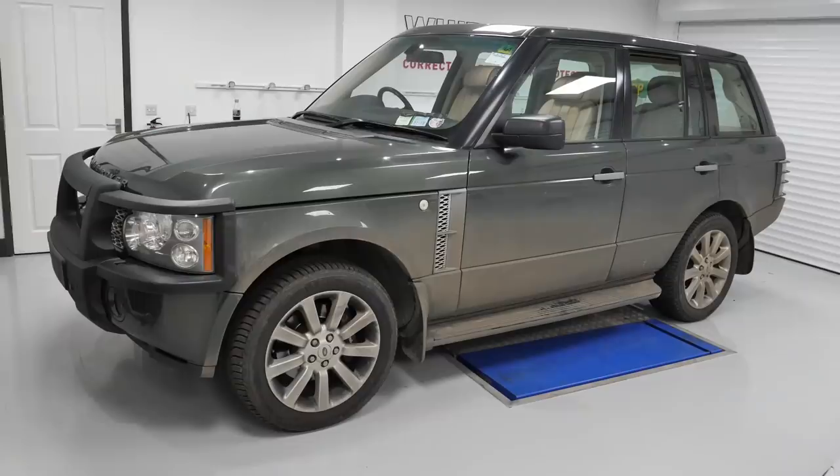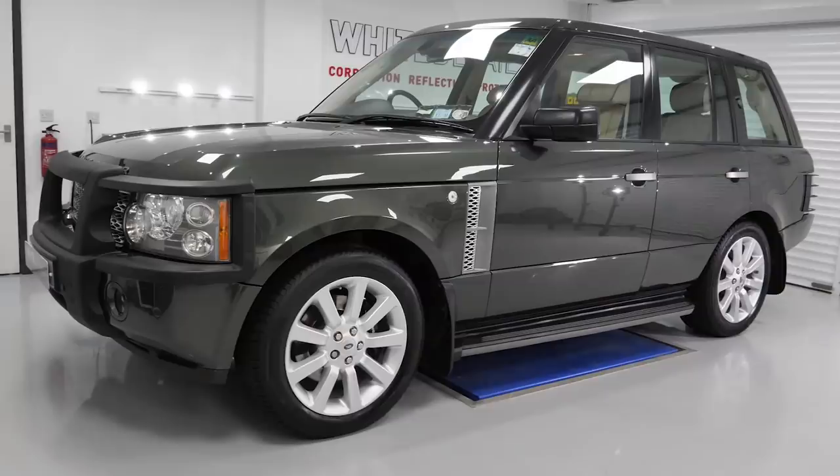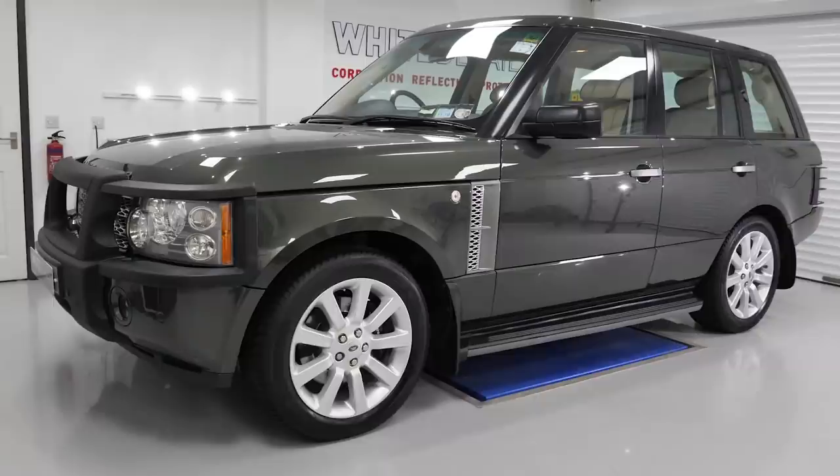2006 Range Rover Supercharged, a Vogue Supercharged. It's Tonga green in colour. 214,000 miles. It's one owner from new. It's been used as Land Rover originally intended. It's here for the white detail. It's travelled from Ireland. And we're going to transform it from this to this. Stay tuned for more.